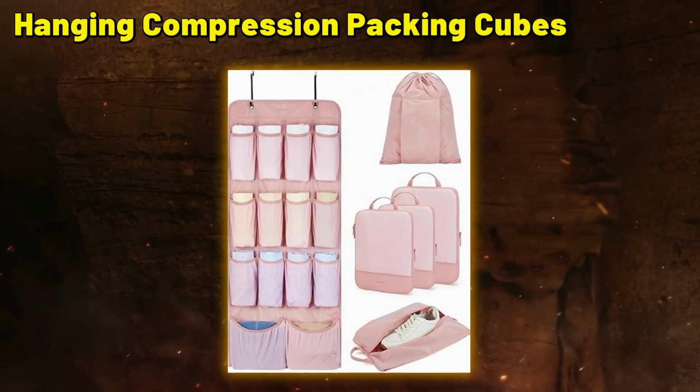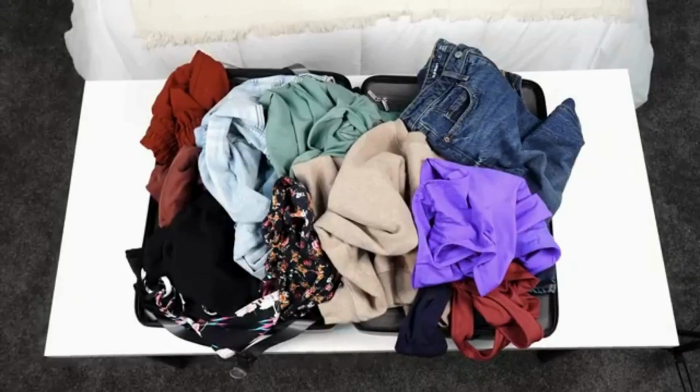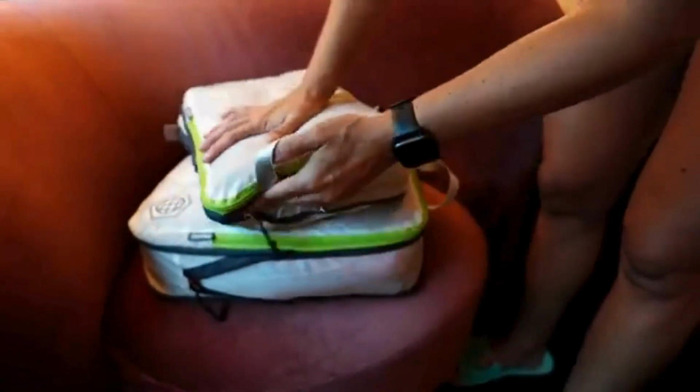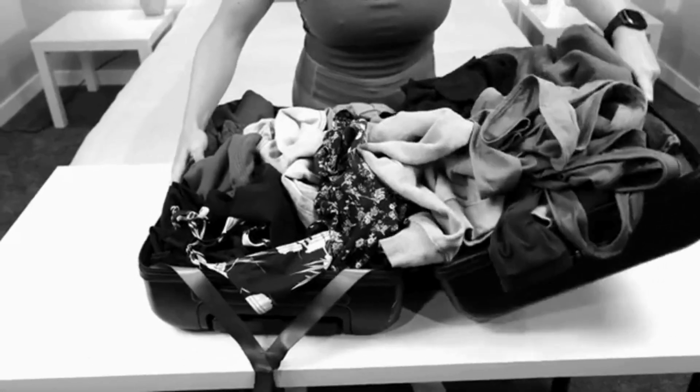19. Hanging compression packing cubes. An upgrade to the standard cubes. These hanging compression cubes let you unpack without unpacking. Just unzip and hang them in your hotel closet or on a hook, and everything is accessible right away.